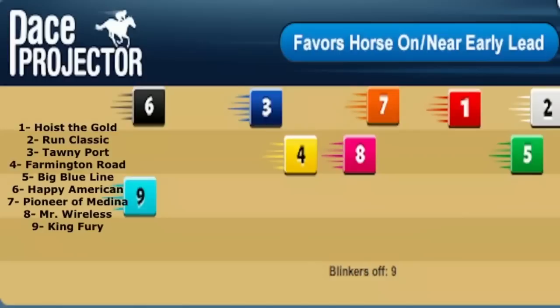Yeah, and Big Blue Line, if I look at his form, he tried several stakes last year, not quite good enough to win the stakes he was in. But that last race stands out a little bit. If you look at the speed figures over the track, with a race without a lot of speed, you at least have to consider Big Blue Line, as well as I think Run Classic deserves another shot in this class. So 2 horses who could be out there.